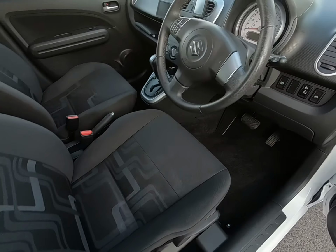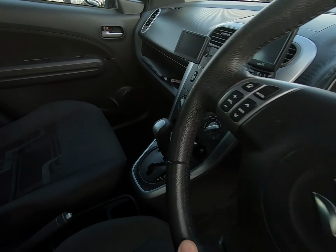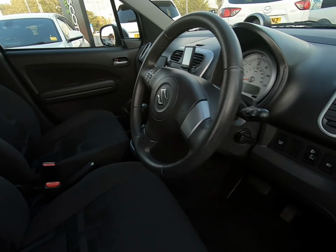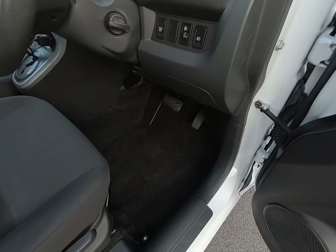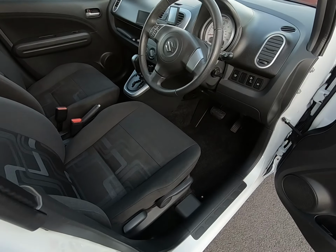All seats in excellent condition. No wear to the steering wheel at all, as you'd expect. Same with the gear knob with such low mileage. Has had the overmats fitted, so all the carpets and footwells are in excellent condition.